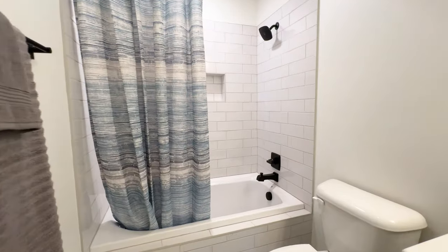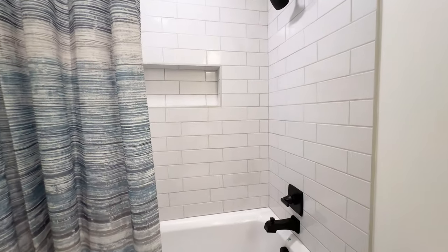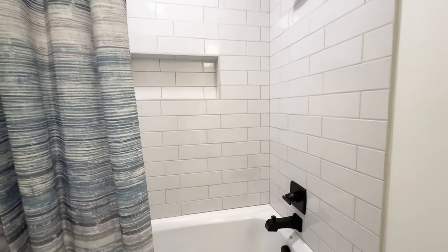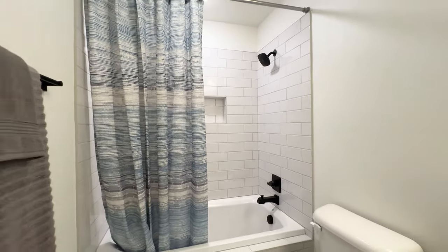And again, subway tiles, the deep tub, shower and tub combo. So there you have it, guys. I hope you enjoyed this property tour here in Little Rock.